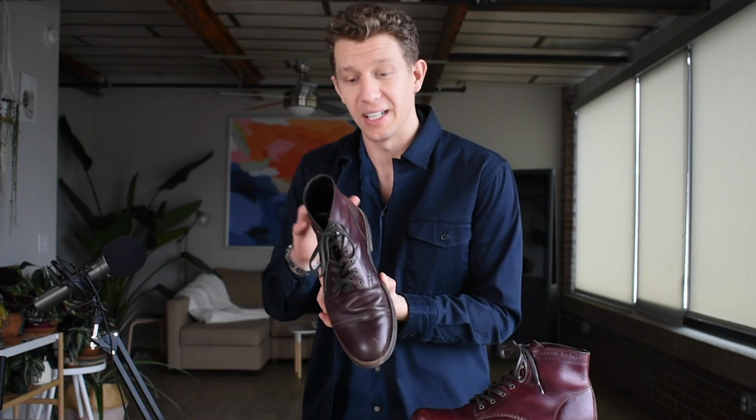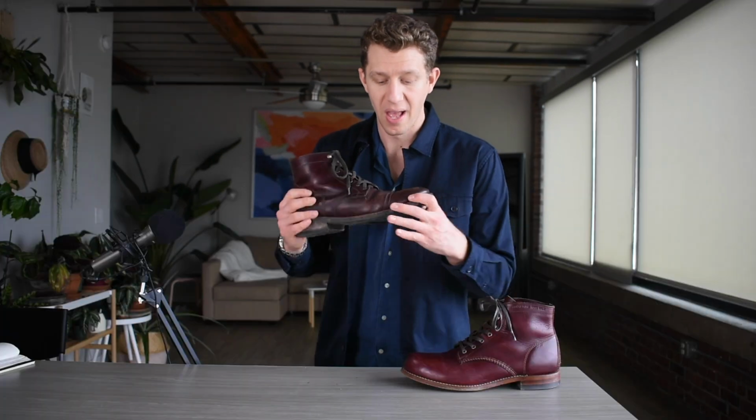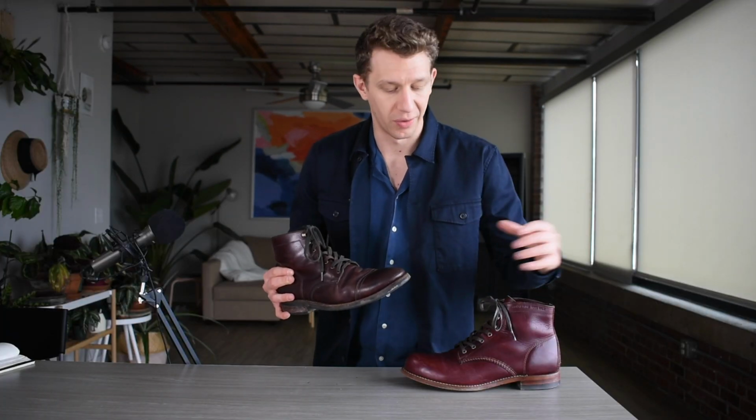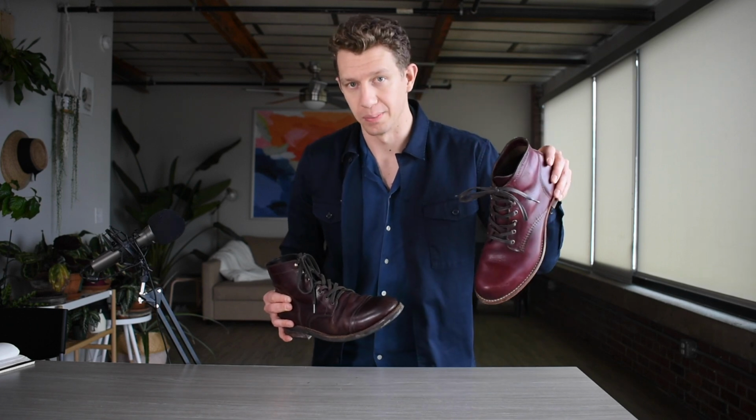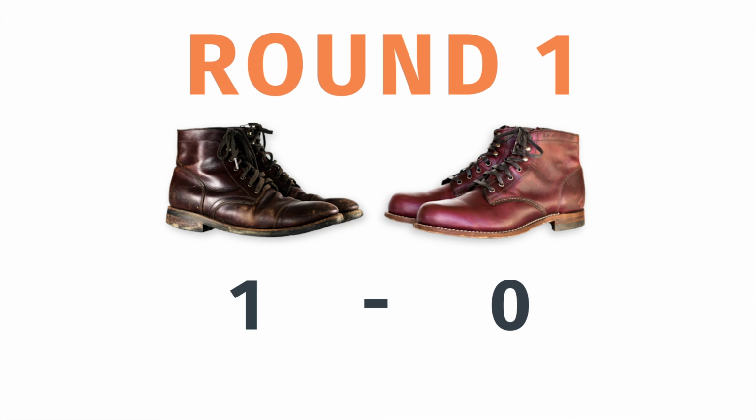The Captain is definitely not a dress boot, not in my estimation. It doesn't look like a dress boot. But it's also not a super rugged boot like the Red Wing Iron Ranger or the Wolverine 1000 Mile. To crown a winner in style, I'm gonna say because the Thursday Captain has the slimmer toe box, it's a little bit more versatile and it works a little bit better in the standard city setting. So the winner is the Thursday Captain.